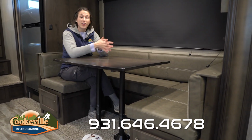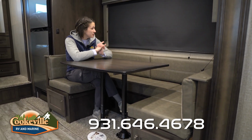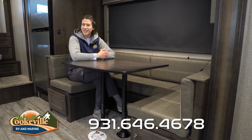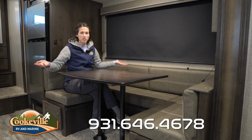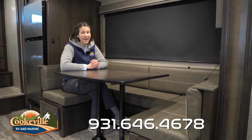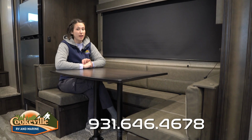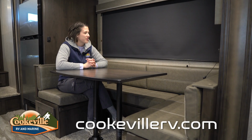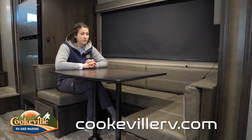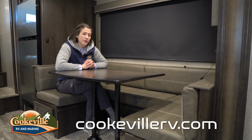We have a really large booth dinette and a refrigerator located in this slide, and two gigantic windows. And to keep in mind, all of these windows open up, giving lots of cross ventilation and sunlight and all of that good stuff. And they even come with these awesome pull down blackout curtains that are really good quality. I've never seen one come in broken, so let me know in the comments below if yours have lasted a lifetime or what you think Grand Design should do.